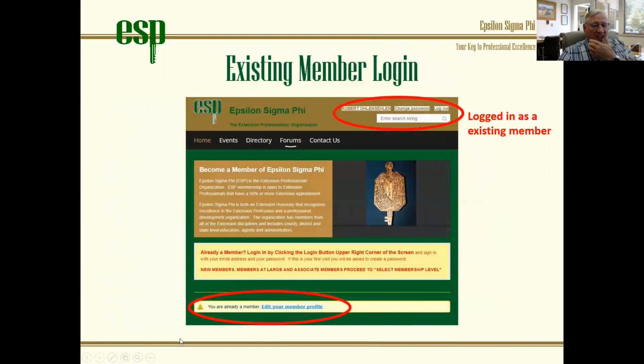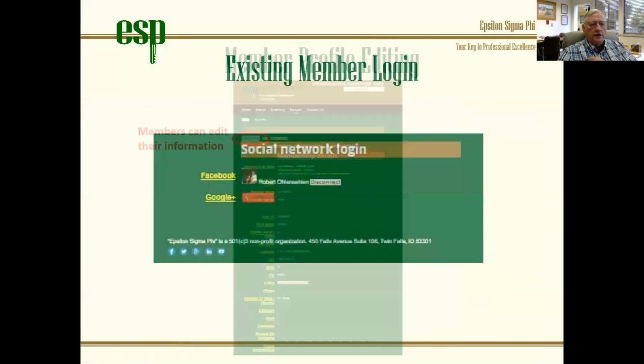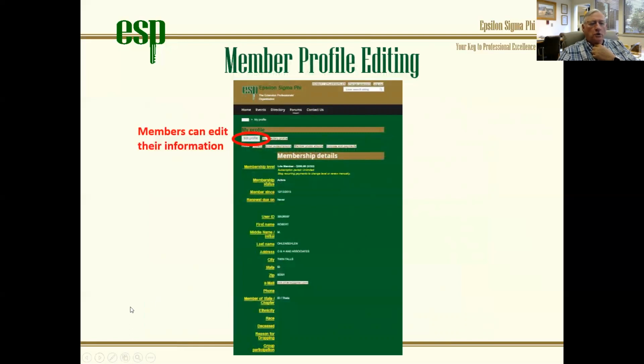The other thing you'll notice down at the bottom is that when people who are new put their email address in there, they're going to be asked to give a password, and it will show them that they're already a member. Now, if I wanted to edit my profile, I could just click on the edit your member profile link down at the bottom, and that would get me into my profile, which we'll look at in a minute. You also can log in using Facebook or Google Plus if that's handier for you. That does cut down one more password that you have to remember if you're a user of those social media things. This is the page that shows the profile. You'll notice in the red circle, it says Edit Profile. You click on that button, and you get the ability to edit any of the information that is in there. And there are a certain number of things that are required.